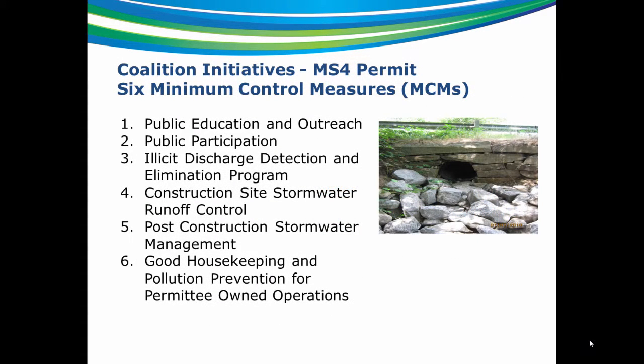The coalition has taken on several of the initiatives of the MS4 permit, specifically the 6 minimum control measures. In regards to public education and outreach, they've developed a social media Twitter account where they've sent out several tweets over the years of various means relative to stormwater management. They've conducted stormwater presentations, and as discussed before, they have a comprehensive website with all these materials that they developed as a coalition.